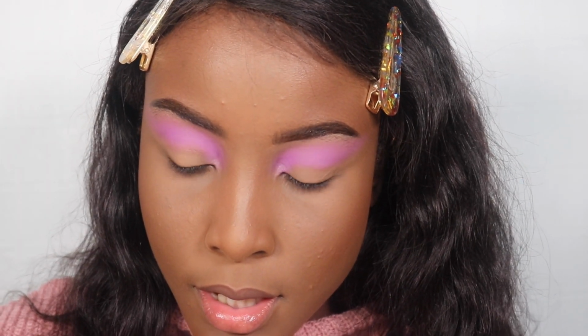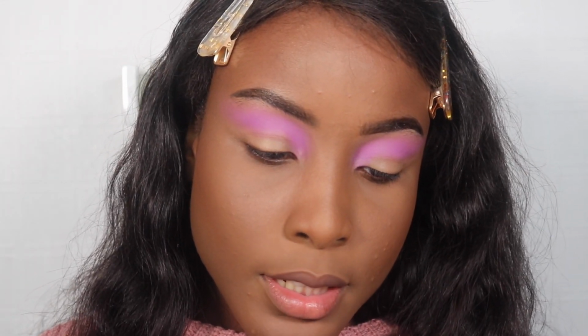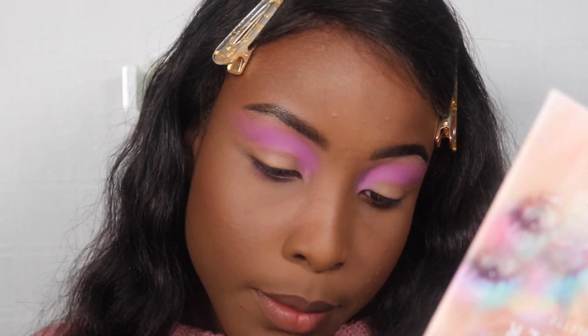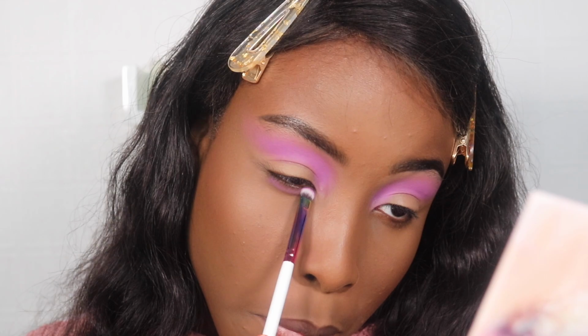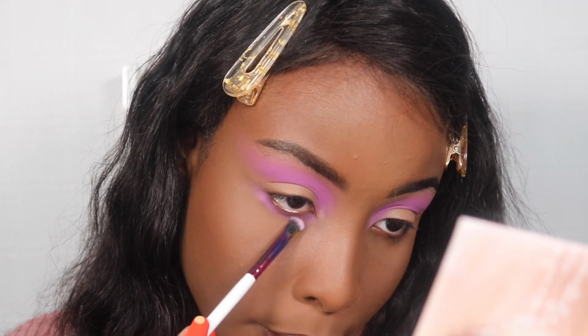I'm just gonna take the smaller detail brush here. I love the shape of this, and I'm just going to take that under the eye. We don't have any P. Louise on under the eye, so we're going to really see how this pops without any help. To be fair, it's not too bad. It's actually quite bright considering there's no base under here.